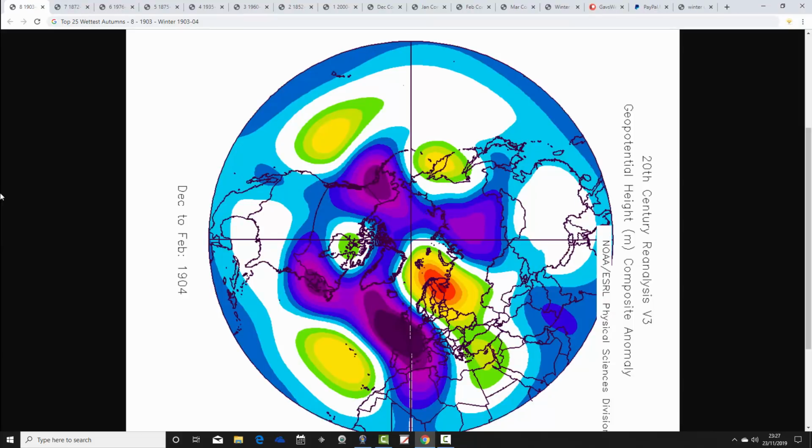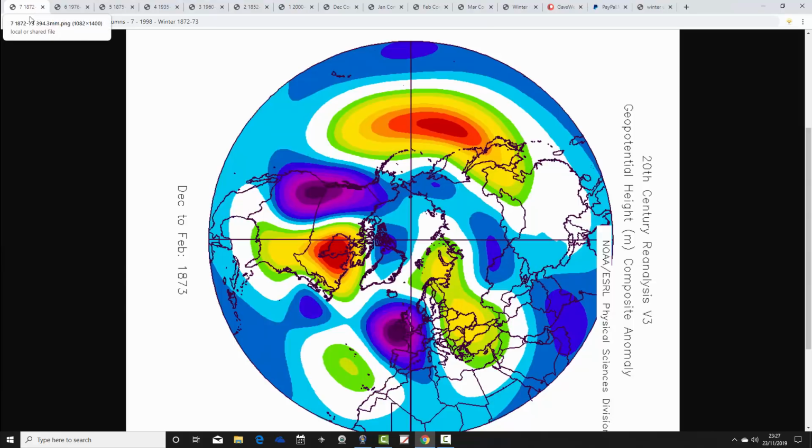The autumn of 1903 is our 8th wettest autumn on record. The winter of 1903-1904, very wet. Low pressure is through the west of Europe. That's a mild and very wet winter, 1903-1904.